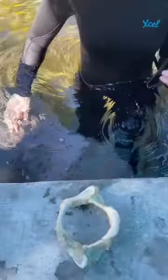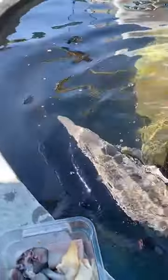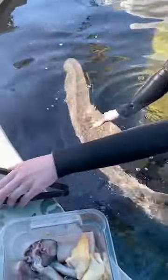Very cool. Oh, she's amazing. Can you tell us a little bit about Fern? How old is she? Yeah, she is 24 years old. She is a charter shark, which means she was here when the aquarium opened in 1998. And so we had her when she was a year old at that point.